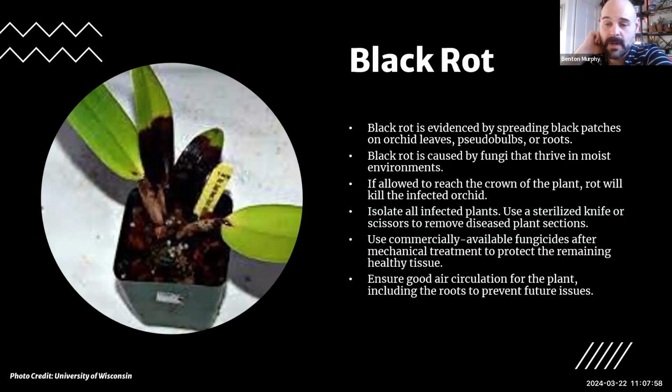So you do want to sector off any black rot that you see on the plant and also isolate the plant as well. It goes without saying that any plant that you have that's experiencing most of these conditions, you want to isolate it. You could try to use commercially available fungicides. Cinnamon is something that folks use to protect the remaining plant after you do cut out any rot. It's also important to note that the rot can be on the roots, so repotting might be a good idea. You definitely want to inspect the roots and make sure that you are ensuring enough air circulation for that plant. Rot is potentially treatable, but if it goes too far, then you will lose the plant.